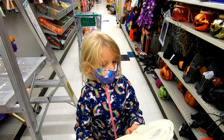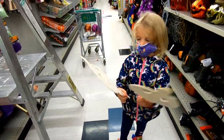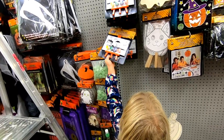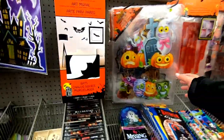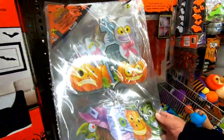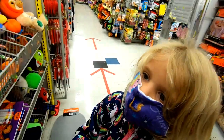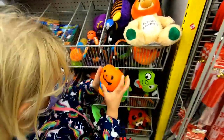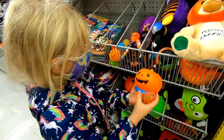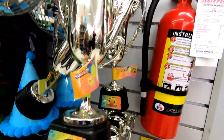You can color these and put them in the ground. Like, you wanna do that? Yeah, but let's see what else we need. Halloween window decorations. Window decorations? What about these? That sounds good. There is Halloween squishies. There's that.